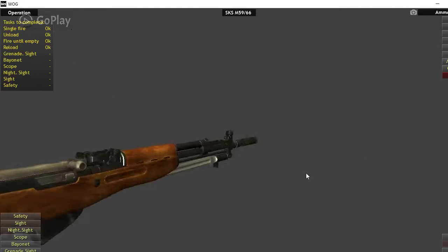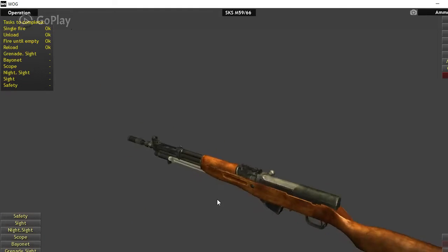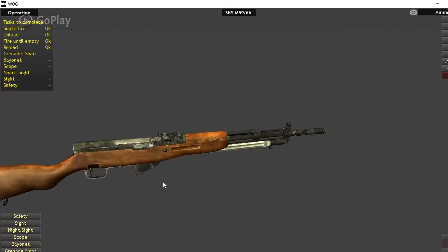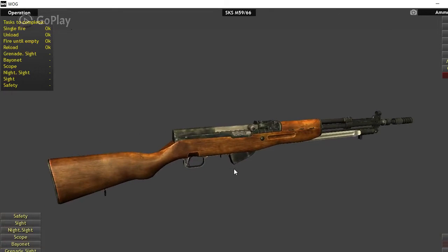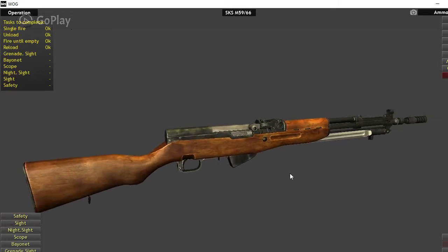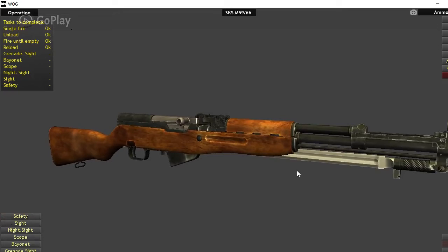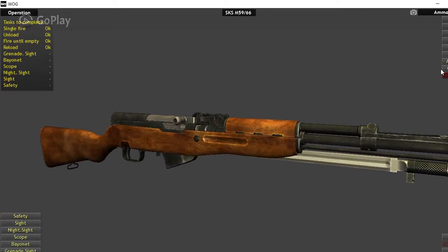Nowadays the SKS is used for ceremonial purposes in Russia, much like our M14. In fact, like the M14, the SKS is the shortest serving rifle that the Soviets ever fielded. I think it was only in service for 4 years on active combat roles, but during those four years it served extremely well, being very reliable.